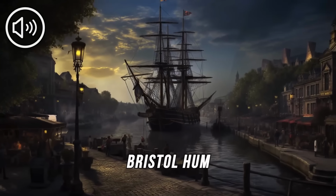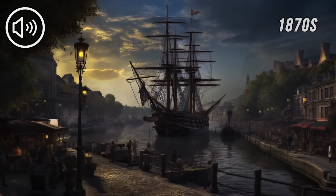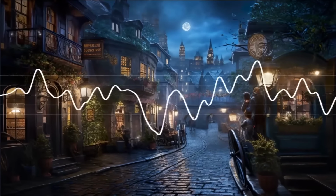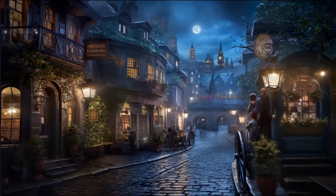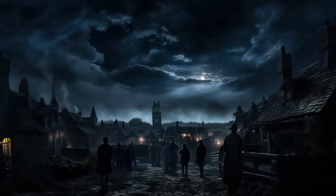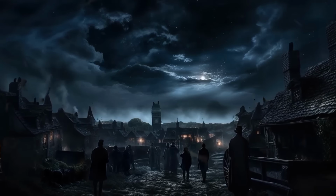Bristol hum started in the 1970s when hundreds of Bristol inhabitants began to talk about a bizarre noise audible only at night. The noise was a low-level hum, and nobody could identify or trace the source of the sound. But the strangest thing about the noise was that one day, it stopped as abruptly as it started. But not before people in other towns across Britain reported hearing similar sounds.